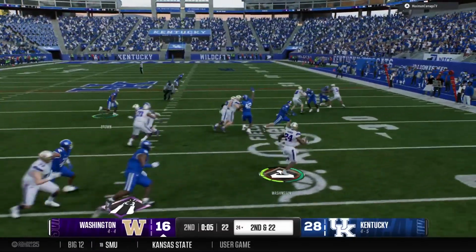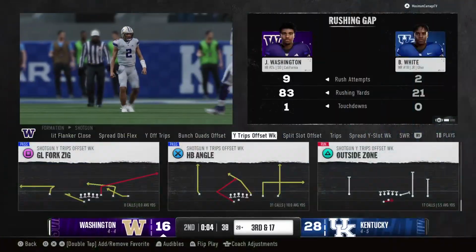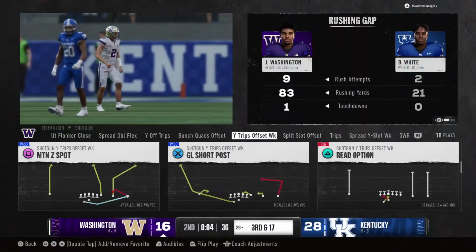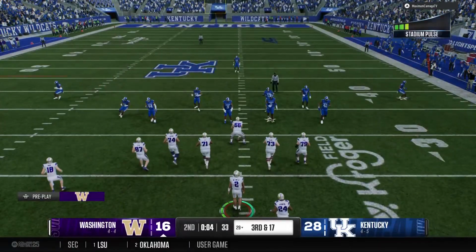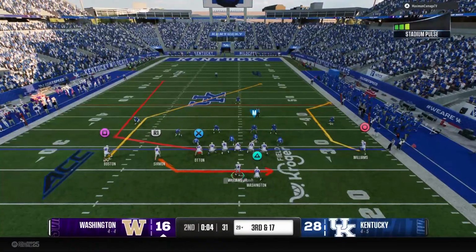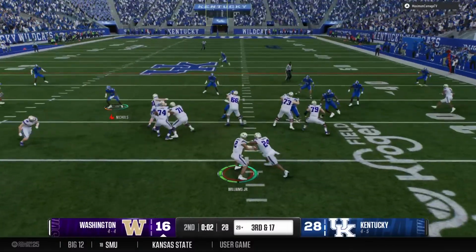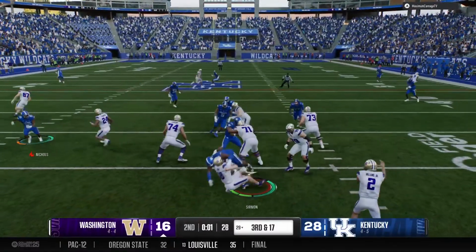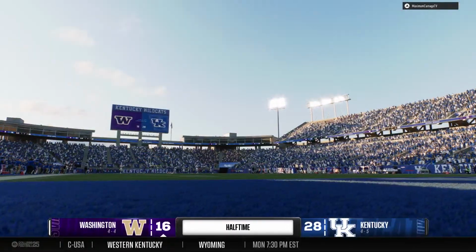They'll give it to the back. And there were no creases or crevices to run through, and they shove him out of bounds. Well, this offense came into the game knowing they wanted to be physical, they wanted to establish the line of scrimmage, and they're running downhill right at this defense, and they're churning out positive yardage early. He'll be brought down, and that's the final play of the half. First half in the books.